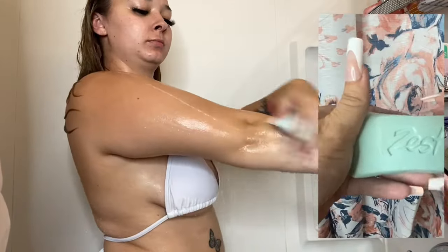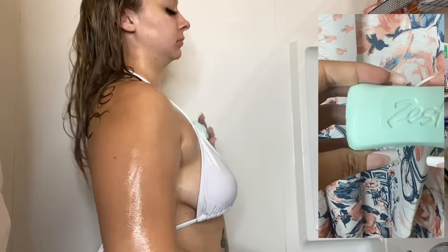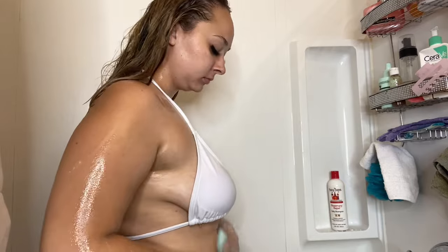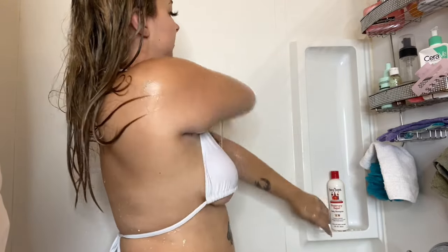I'm going to cleanse my body twice, so I'm going in with my first cleanse. I'm using the Zest body bar soap, and this is my first time trying Zest, and I actually like it. I usually use the Dove brand bar soap.